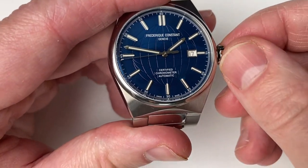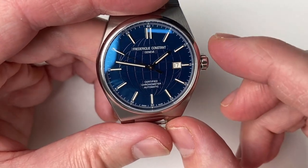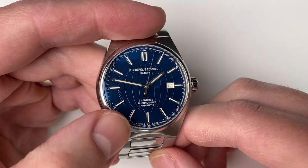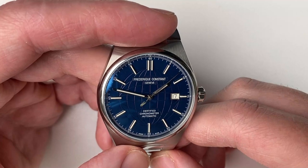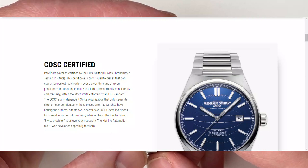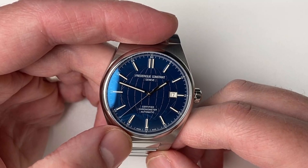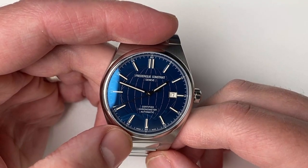If I just move that minute hand there, you can see that it says Frederique Constant, Geneva, has a date window, and at the bottom it's a certified chronometer, which means it's COSC certified. So again, looking at the price point, this watch has gone through the COSC certification, and the certificate guarantees the time accuracy of this watch, which again, sound like a broken record, for the price point is just absolutely fantastic. It has a 38 hour power reserve, and it's waterproof up to 5 ATM, which is approximately 50 meters.